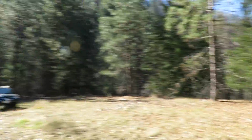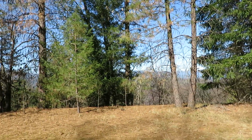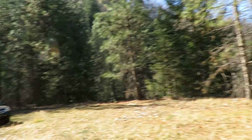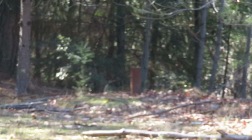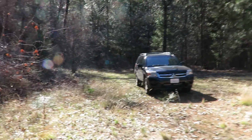Pretty good size though. And you can see, and this is the area again looking towards the lake. Open yourself up a view. Pretty nice spot. There's the well. I tried this zoom in on the well. It's not the most exciting feature in the world.